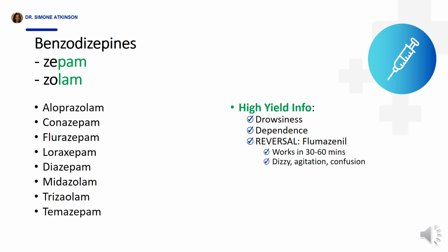So we need to worry about respiratory depression, and we have to know the reversal agent for the benzodiazepines, which is flumazenil. Remember, there's a high risk of addiction with benzodiazepines as well as possible overdoses. So it's extremely important that you remember that flumazenil is the reversal agent. Sometimes it can take from 30 to 60 minutes to start working. And once it does, patients may become dizzy, agitated, and confused because you have just reversed them from their overdose. So please be on the lookout for any patient that is on a benzodiazepine for dependence and possible overdose, and know that flumazenil is the reversal agent.